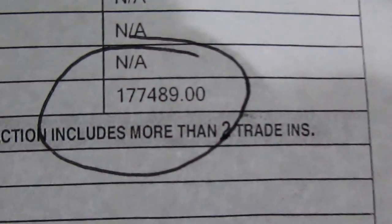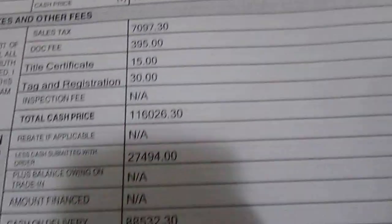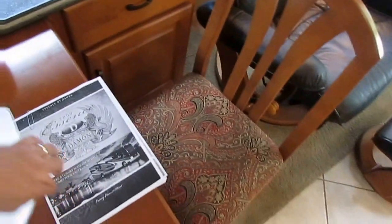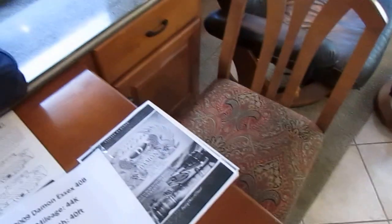But $177,000, and that's not counting almost $7,100 worth of sales tax after their trade-in. You add that sales tax to it, you're at $184,000. Plus they charge dock fee and title fee and all that stuff. So this was January of last year. All right, folks. Right now, it's worth $142,500, or more than that, actually. Right now, you can buy it for that price out the door, including a warranty, including an inspection.